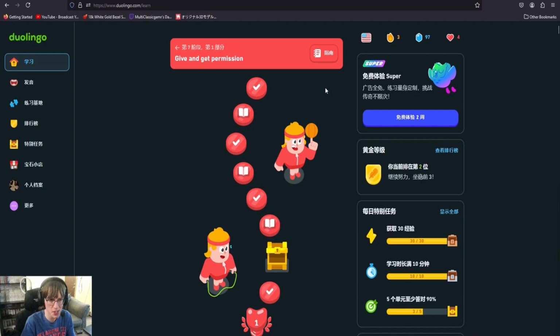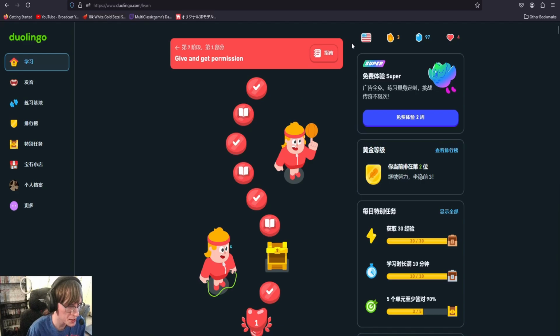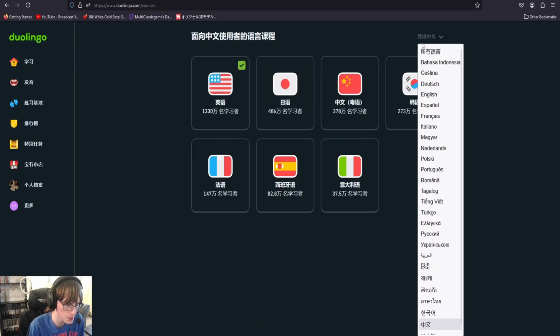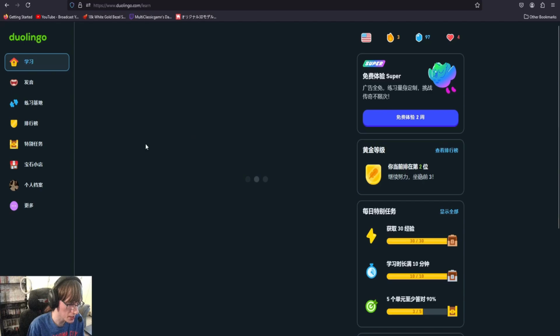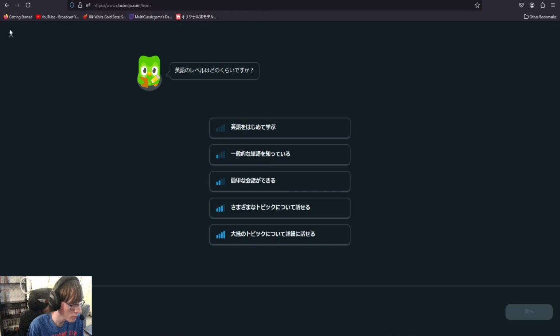But still, I wanted to show this just as an option for anyone else who's learning these languages, because we're not done here. So I've shown that we can learn English from Chinese, and obviously I'm learning both Chinese and Japanese. So can we do the same for Japanese? Yes, we can. So if we go into, once again, add new courses, I speak 我说 Nihongo. So Japanese people have less options. They have English, Korean, Chinese, and French. But still, as you can see, we can learn English from Japanese as well.